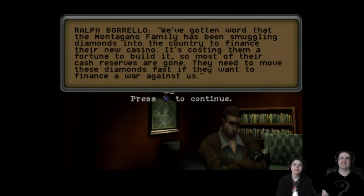It's a rough one. Yeah, we've gotten word that the Montago family has been smuggling diamonds into the country to finance a new casino. It's costing them a fortune to build it, so most of their cash reserves are gone. They need to move these diamonds fast if they want to finance a war against us.